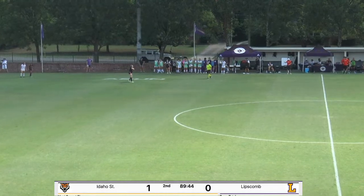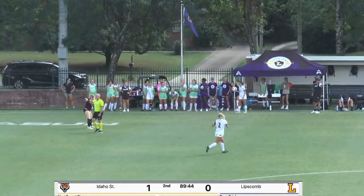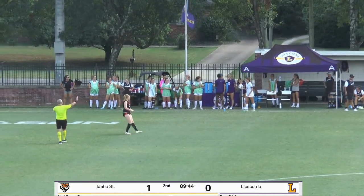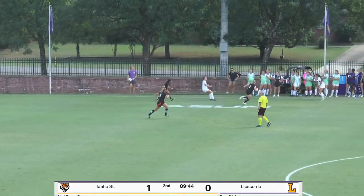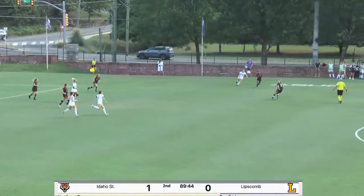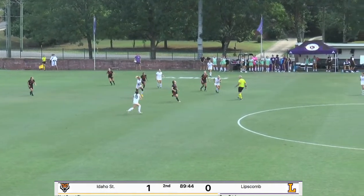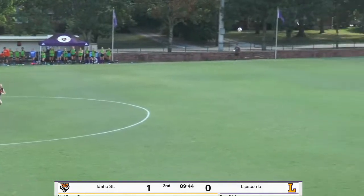Lipscomb will have a throw in front of their own bench. Again, 15 seconds left. They'll need a throw, maybe a boot towards the box, and hope for something good. Carapazza up to Adams. Carapazza kicking it towards the 18. Roth with Kraft right there. Tamashiro boots it up. 5 seconds left, and that will do it.